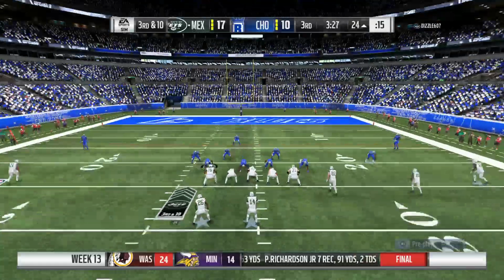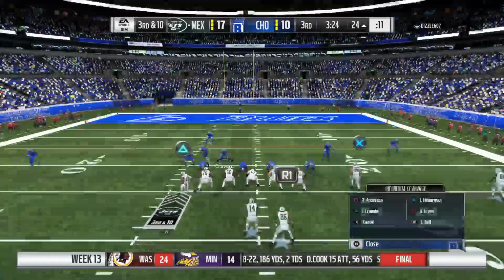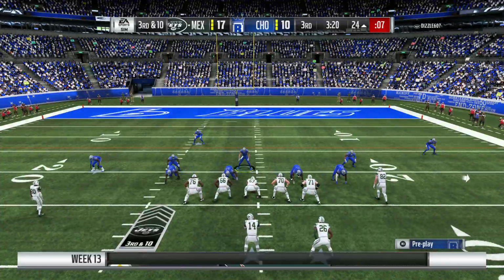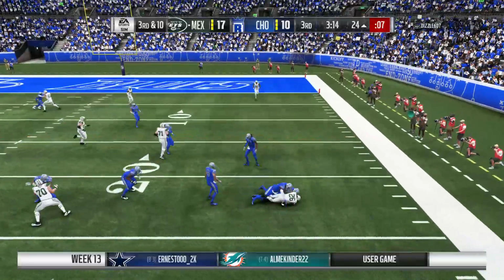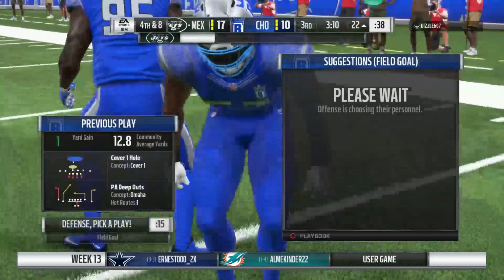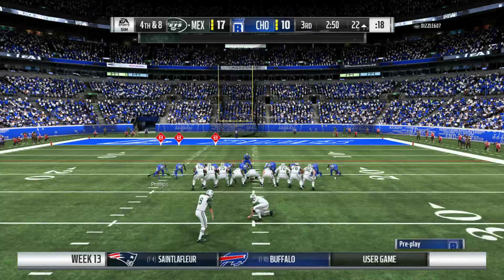I would expect to see some pressure here. The pressure drops off as they'll look to throw. Goes underneath for Bell. And he'll be a couple yards shy of the red zone here at the 22-yard line. Just a 1-yard pickup on the play, and that'll bring up 4th down.